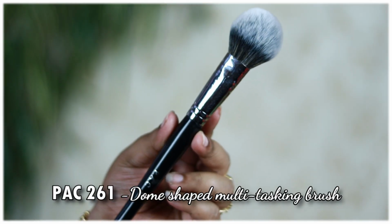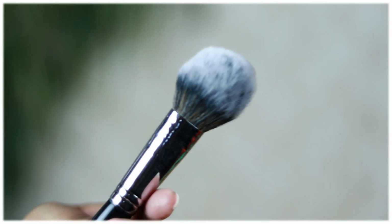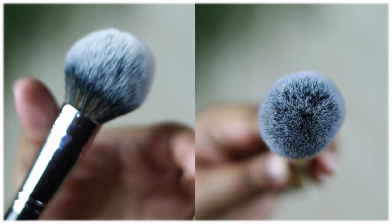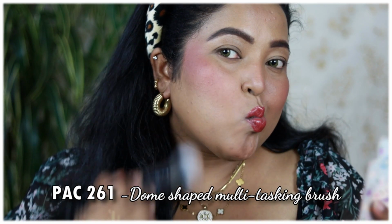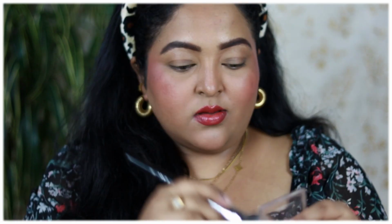Another beautiful brush is this multitasking brush from PAC, which is in number 261. As you can see, it has a very unique shape. It's tapered, at the same time it has that round dome shape, which helps in the application of your bronzer so well, guys. I love this brush because it effortlessly applies my bronzer right on the area where I need to apply it. With this one, you can bronze up your face. You can use your contouring product just underneath the cheekbones, in the hollows of your face, and it's going to do its job. With this particular brush, you can also apply your blush or powder blush really well. So this is also a multifunctional brush.